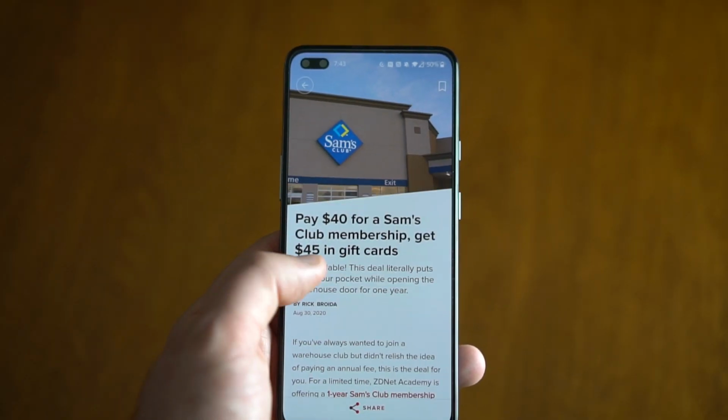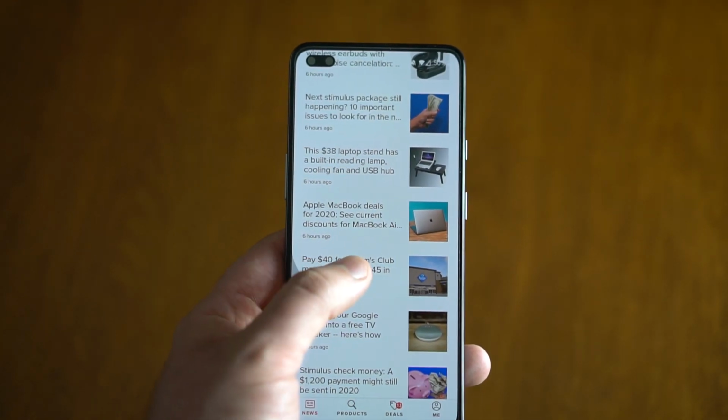So with Android 10 gestures, and I know Android 11 is coming soon, you do have nice gestures where you can go back. Well, you have to get pretty darn close to the left side of the phone to go back. You might like that, but if you're someone who's used to swiping a little bit further to the right, maybe you want the sensitivity adjusted, you cannot adjust the gesture sensitivity on this phone. So that's something I'm hoping OnePlus could address in a software update.